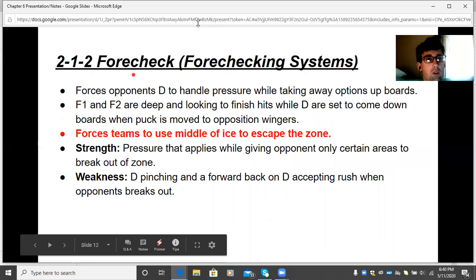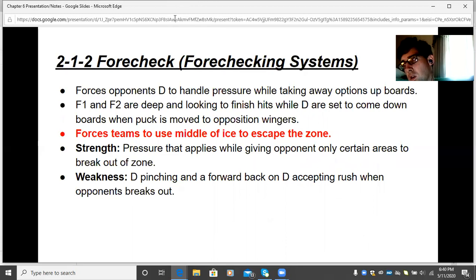Forechecking systems. Forecheck forces the opponent's defense to handle pressure while taking away options of forwards. First forechecker and second forechecker are deep and looking to finish hits while defense are set to come down on forwards when the puck is moved to a position winger. It forces teams to use the middle of the ice to escape the zone. Strength: pressure that applies while giving the opponent only certain areas to break out of the zone. Weakness: defense pinching and a forward back on defense, accepting the rush when the opponent breaks out.